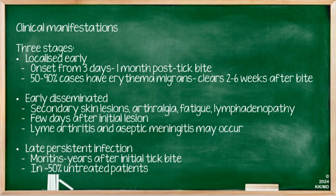The next stage is early disseminated disease, and this comprises secondary skin lesions, arthralgia, fatigue, lymphadenopathy. This happens a few days after the initial lesion. Lyme arthritis and aseptic meningitis may also occur during this stage. And finally, people may get late persistent infections, and this happens months to years after the initial tick bite, and this actually occurs in approximately 50% of patients who remain untreated.